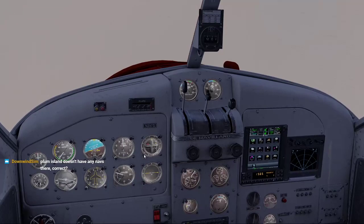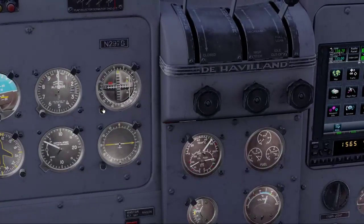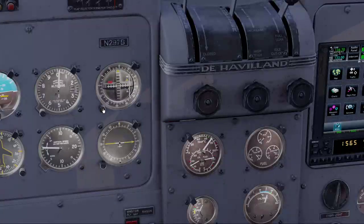Nope, 115. All right, and then we're going to spin this around also 115. Expect the ILS runway 4 right approach. Roger, expecting the 4 right approach. We'll see if we turn too early.